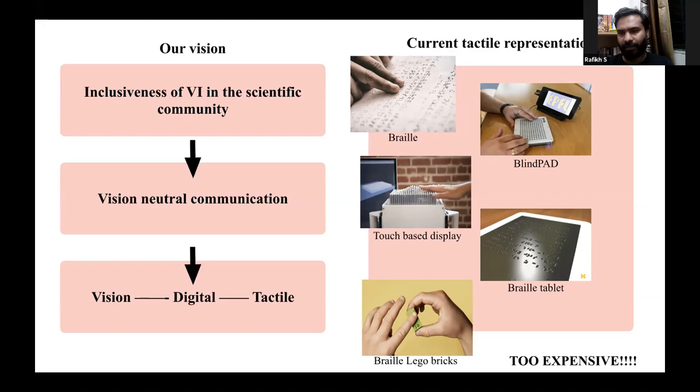At that scale. So right now there are different representations which are used. For example, there's Braille, there are touch-based iPads, or Braille with logos and other things, but they have not solved the problem. It hasn't suddenly changed that the Braille community, the visually impaired community, is now able to do science.